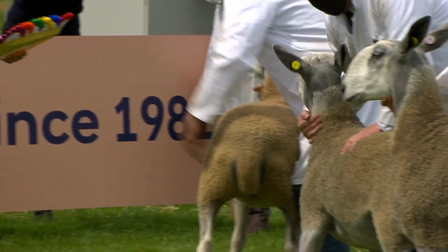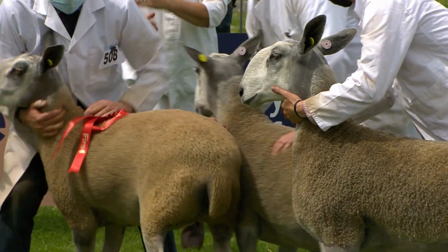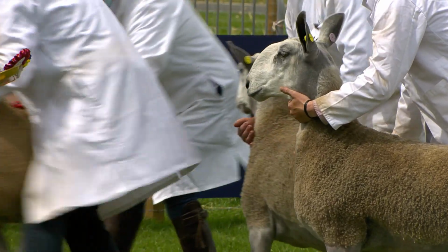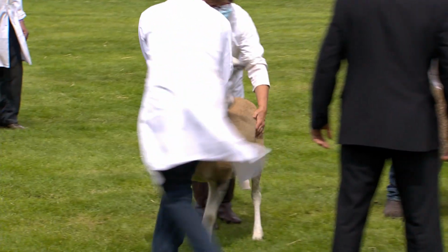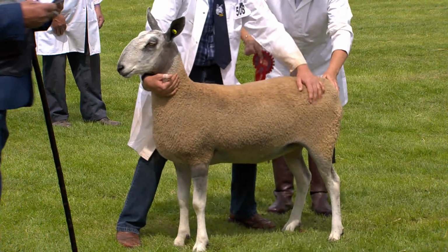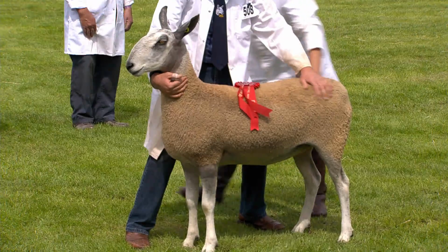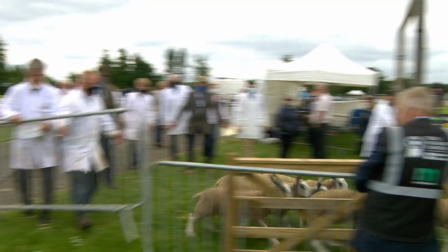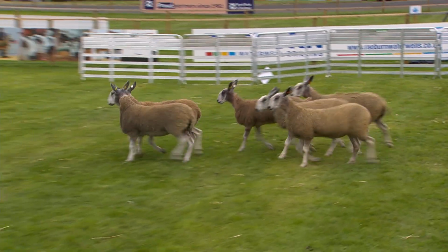You can certainly see the winner there. I think we saw her coming through the gate, but we didn't want to put the curse on the commentator's curse on there. But a great bright gimmer that is, and congratulations to our winner in that class, number 508. That'll be from Low Arkland, I believe. Good. There they go.